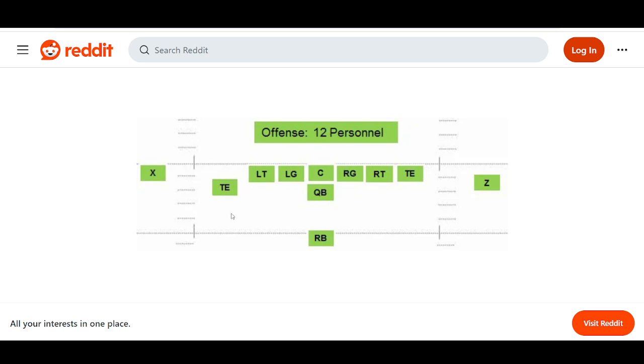You see this guy off the line of scrimmage here. You can move him around to the slot. You can move him back here into the backfield as a fullback. You can do all kinds of different stuff with this tight end. This is the role that Evan Engram is going to fill.